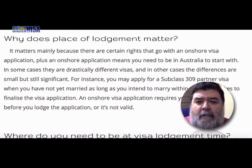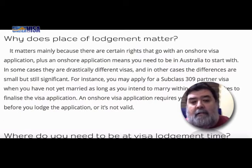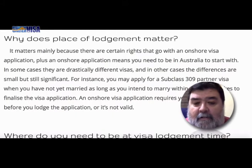For instance, you may apply for a subclass 309 partner visa, which is an offshore partner visa by the way, when you have not yet married, as long as you intend to marry within the time it takes to finalise the visa application. Now, an onshore visa application, which is a subclass 820, requires you to be married before you lodge the application, or it's not valid.